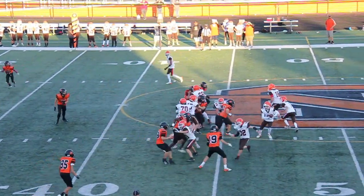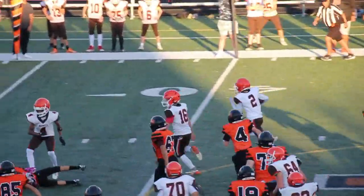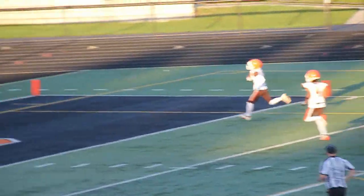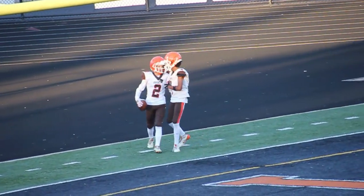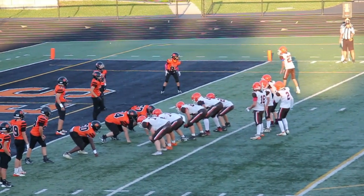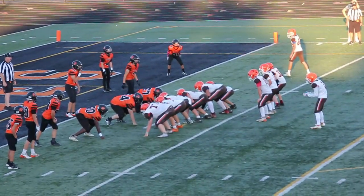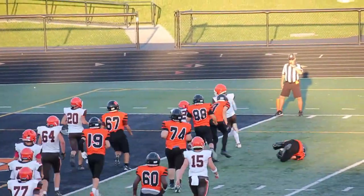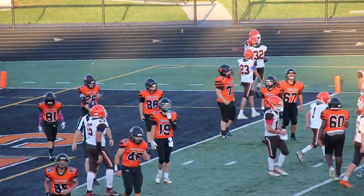Get that guy in motion. Eagles are there. Oh, he's staying on his feet. Number two to the end zone for Buckeye. Touchdown. All right, point after for Buckeye. Gets them on the board here. Well, he picked it up though. Fakes the throw and gets in there. 2-point try is good by number two, making the score North Olmsted 24 and Buckeye 8.